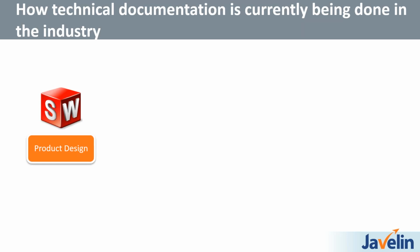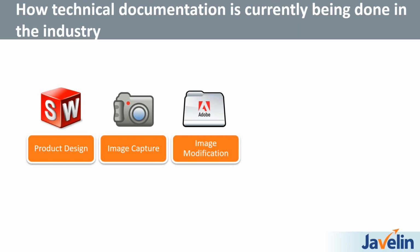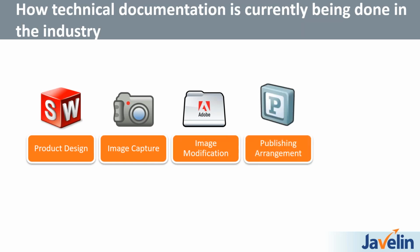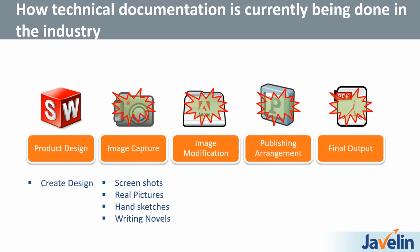So how technical documentation is currently being done: just a quick recap of what we just said. We start with the product design. When that whole process is completed, people do image captures, then maybe use a product like Photoshop to do modifications to those images or add text and arrows. Then do arrangements with all those images, so putting them in Word or any type of publisher and adding the text around it. And then finally, the final output could be to save it as a PDF. So this is really a typical workflow for anyone who's been doing technical documentation.